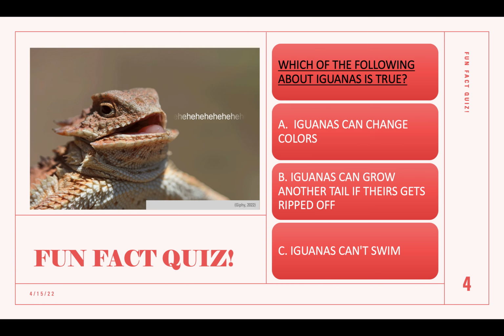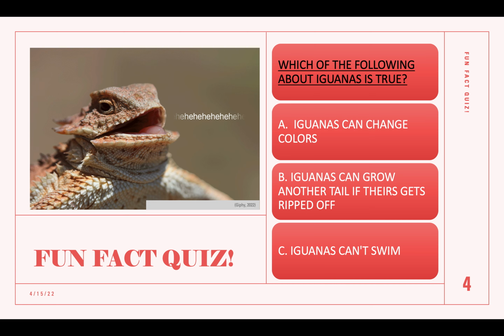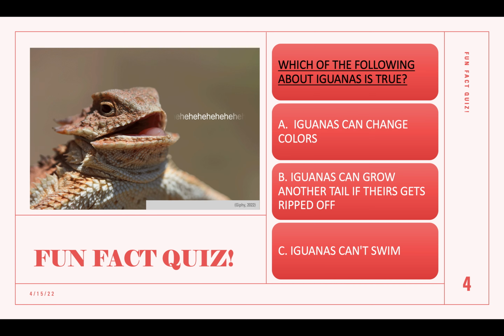Which of the following is true about iguanas? So the correct answer is B. Answer A is wrong because iguanas cannot change their color whenever they want or to blend into their environment. Their skin color is mostly based on their environment.